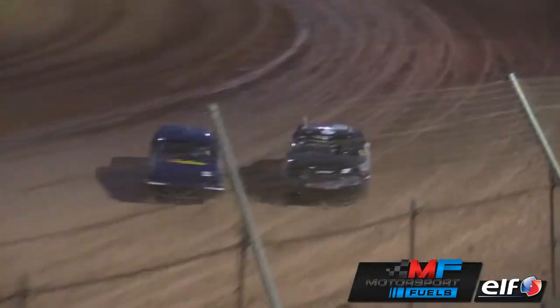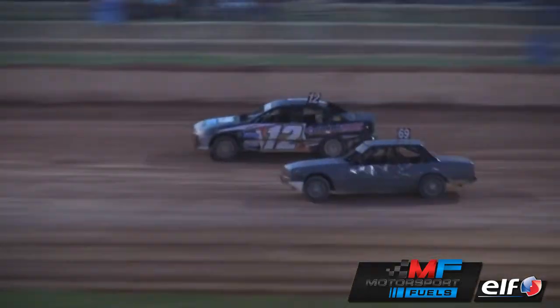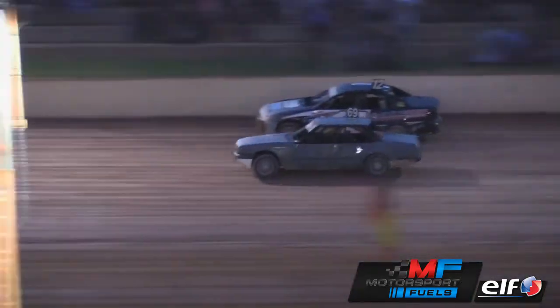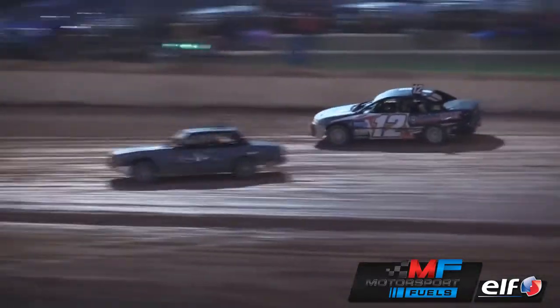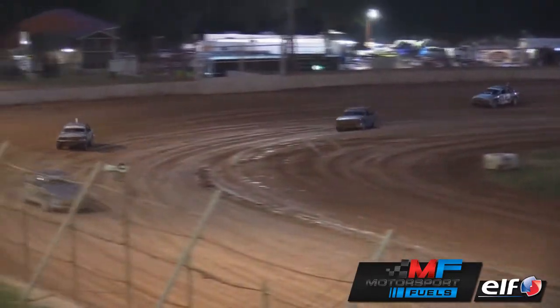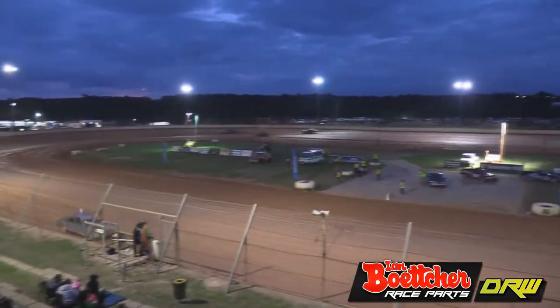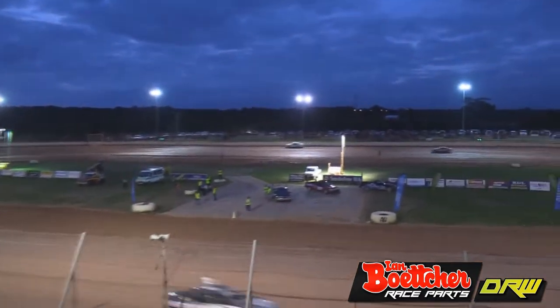Belfield and Massara range up alongside each other. Belfield on the inside, he gets the move done as Massara runs wide. And now it's open the door for Rob Wolfenden. Wolfenden sneaks up the inside in the 69 machine, and he puts Rod Massara a position further back. Might be something amiss with the Massara machine at the moment. Not sure, he's starting to slow in car number 12, in here, the opening heat of the production sedans.